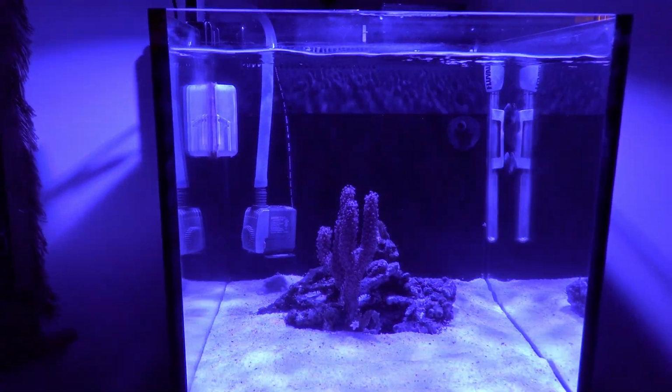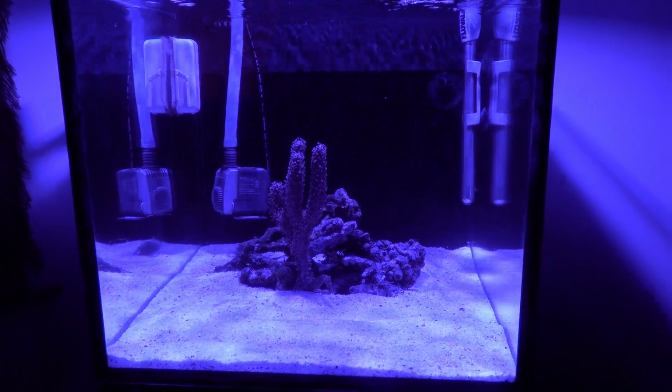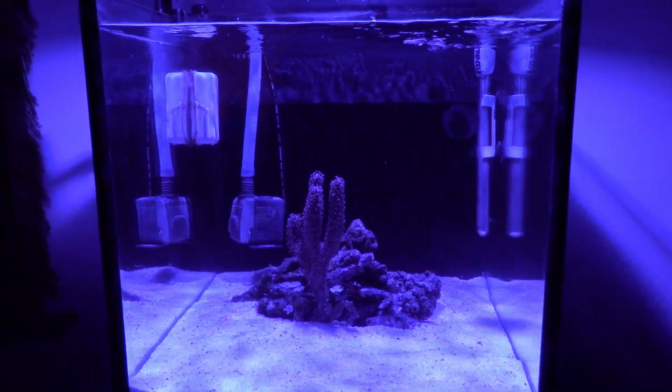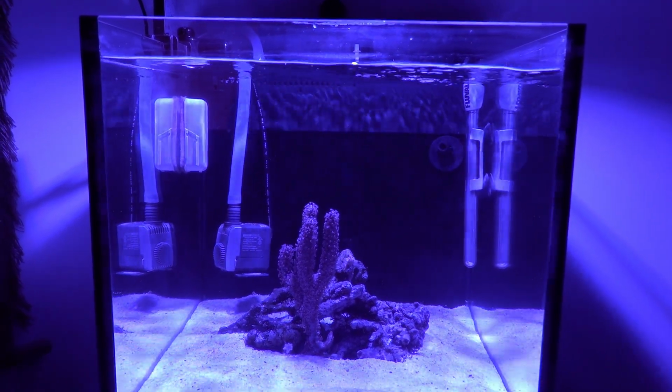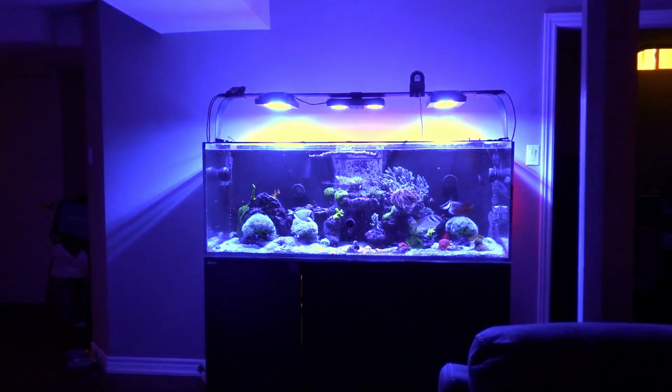So yeah, that's it for this seahorse tank. Snots and Sweet Pea. I guess I'll have to figure a different name for Snots because I think they're both females. So anyway, we'll see. Anyway, that's it for today's update.